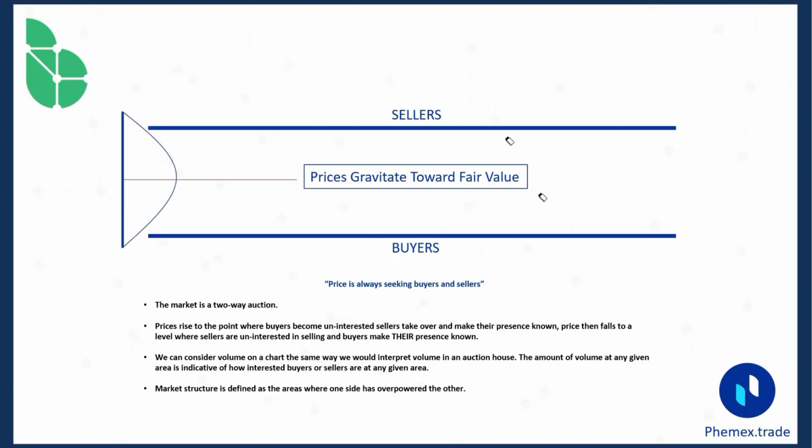If you're looking at this on a 5-minute chart, it's going to look a lot different than if you're looking at it on a 4-hour chart, right? But constantly buyers and sellers, or price, is moving to find liquidity, in this case, to find buyers and sellers. Now, time: one of the theories of auction market theory is that time should govern these opportunities.